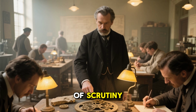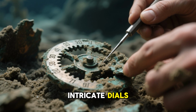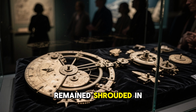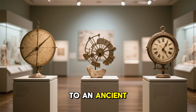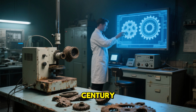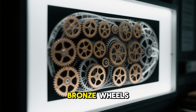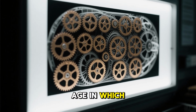Scholars began decades of scrutiny. As the crusts were painstakingly removed, fragments emerged: bronze plates, intricate dials, tiny notched wheels within wheels. But the true nature and purpose of the object, now called the Antikythera Mechanism, remained shrouded in mystery. Early guesses ranged from an astrolabe to a navigational instrument to an ancient clock, but nothing matched its astonishing mechanical sophistication. In the mid-20th century, radiographs provided a glimpse inside the corroded blocks, revealing a riot of interlocking gears. X-rays mapped out at least 30 bronze wheels, some with over 200 teeth, fashioned with precision that seemed to defy the age in which it was made.